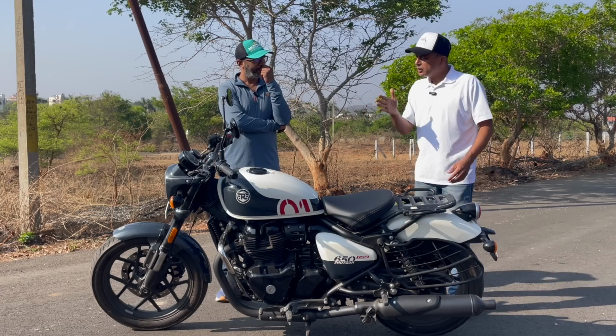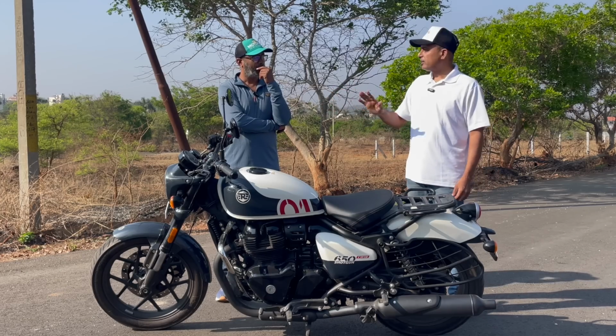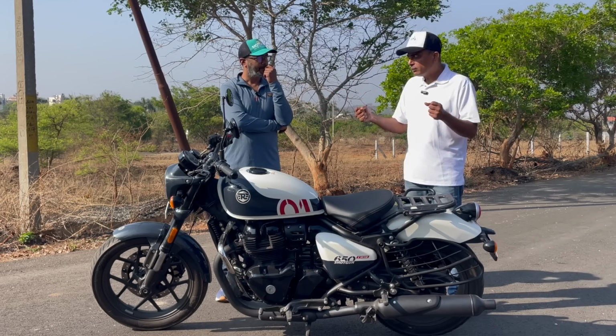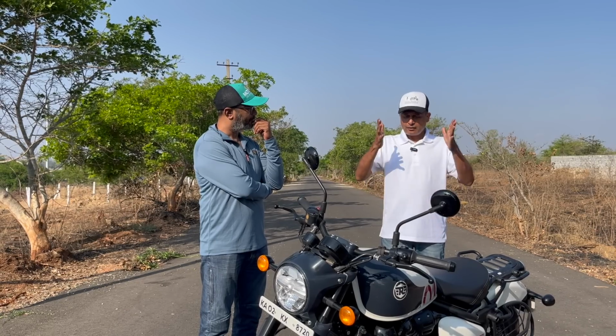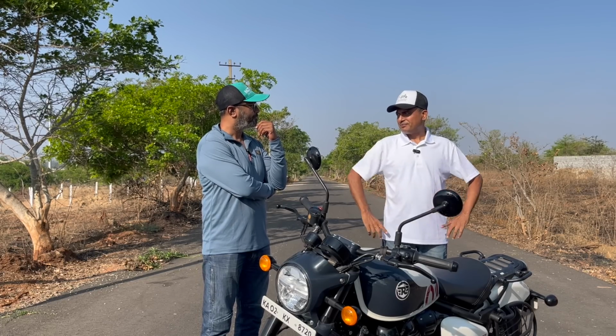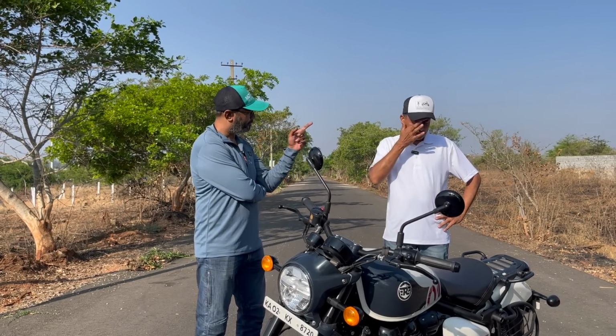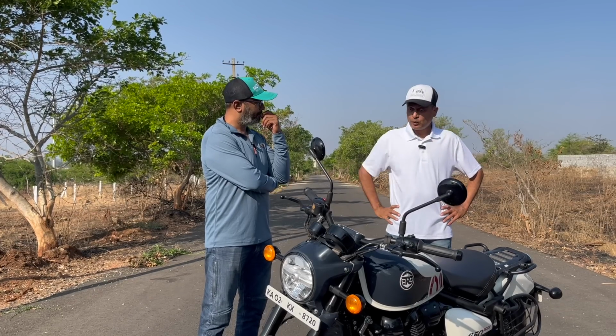Yes, that difference in weight is clear when we do that flicking left to right. The Interceptor is far easier to do that. This takes a little bit more effort. However, what this has got is that rock solid stability with a good suspension. I enjoyed commuting, I enjoyed riding yesterday, day before yesterday, and this morning.